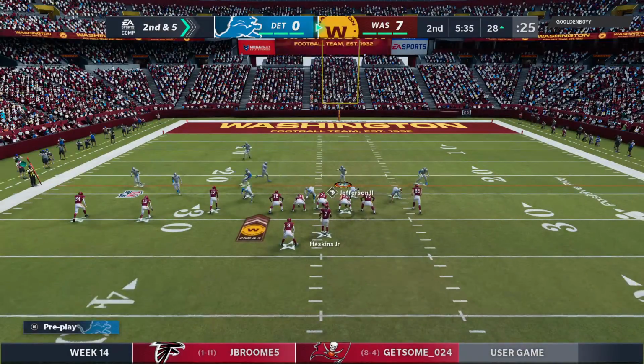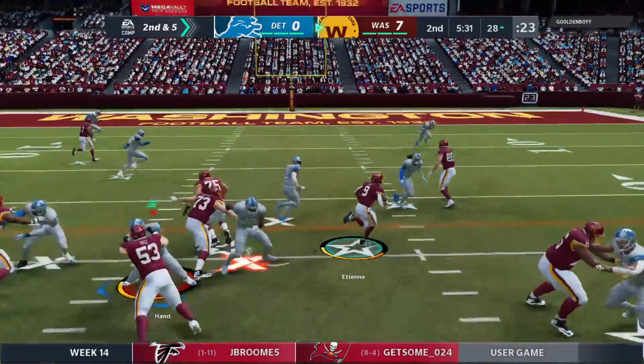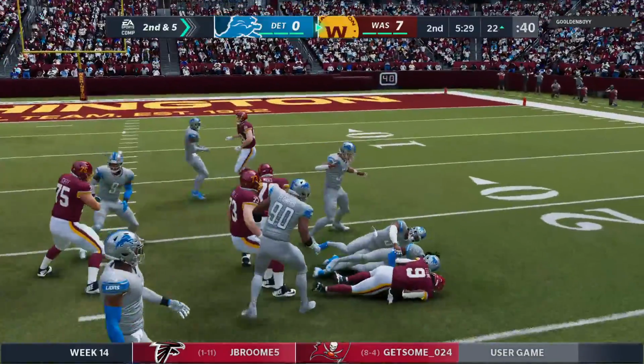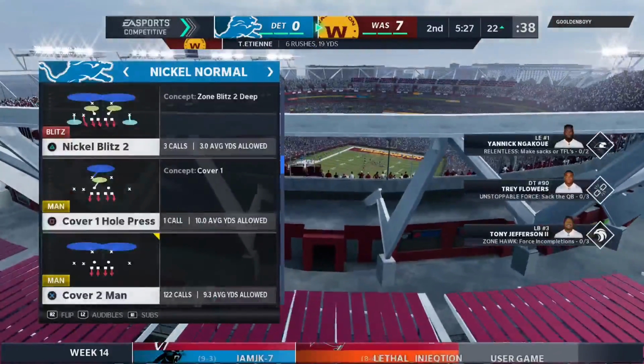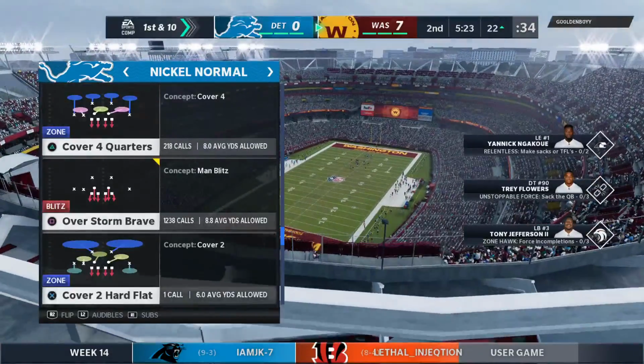From the 28, it's 2nd and 5. From the gun, they'll try to run it. And a pretty good run as he'll get this down close to a first at the Lions' 22. A gain of 5, good enough for the first down.